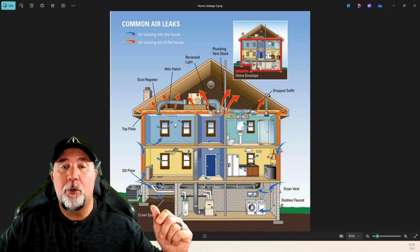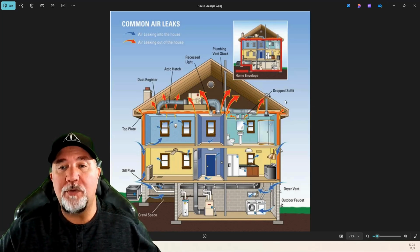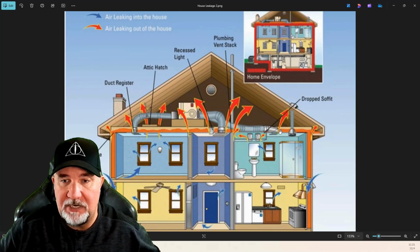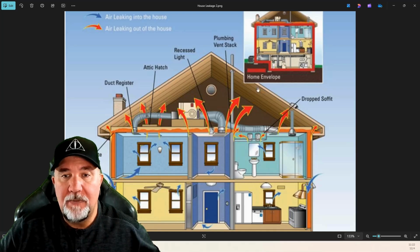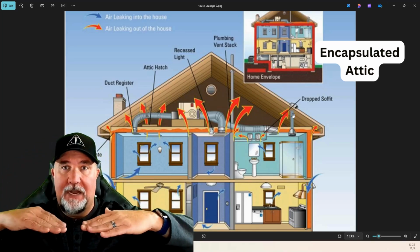But anyway, so duct systems in the attic. Now, most of these attics that we're looking at that cause problems are from what's called vented attics, where the insulation is here, as you can see, in the ceiling, and it's not up here in what they call the roof deck. And that's called an encapsulated attic, where the insulation's on the roof deck and not the ceiling.